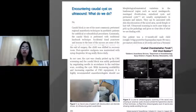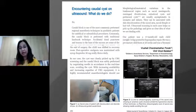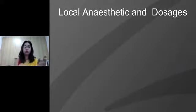Or if we have had a habit of simply putting in a probe before we give a caudal block, and if something such as a discoloration or a sacral dimple tells us that this could be an anomaly here, we can actually scan, see a cyst, and if it looks innocuous, we can still go ahead and give the benefit of a good caudal block to the patients.